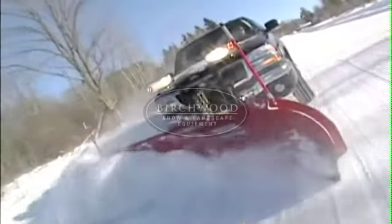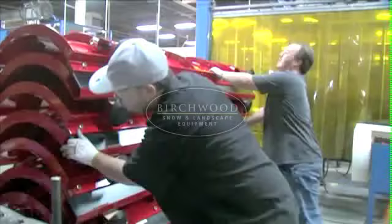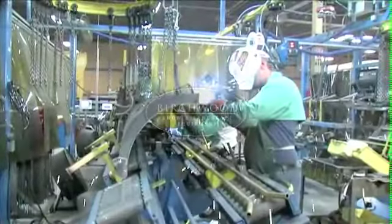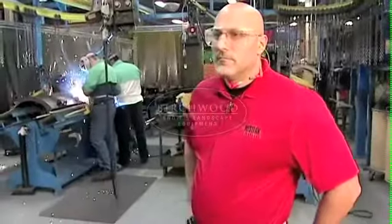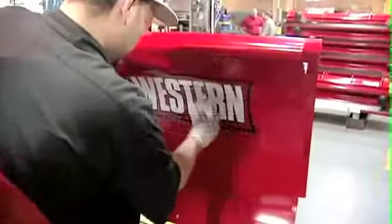When winter hits, snow removal contractors need quality equipment in a timely manner. The Western Products Production Facility in Milwaukee, Wisconsin, utilizes lean manufacturing practices to efficiently produce top-performing snow and ice control products. Business Unit Manager Dan Lovey took a better way on a tour of the Western Products Manufacturing Facility.